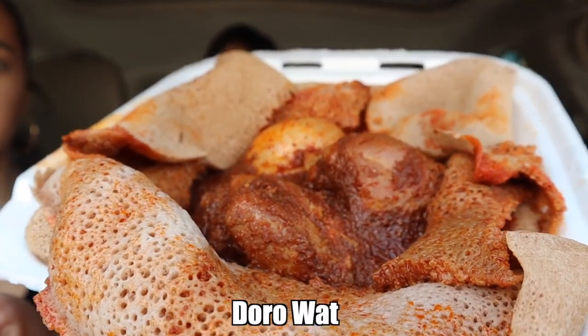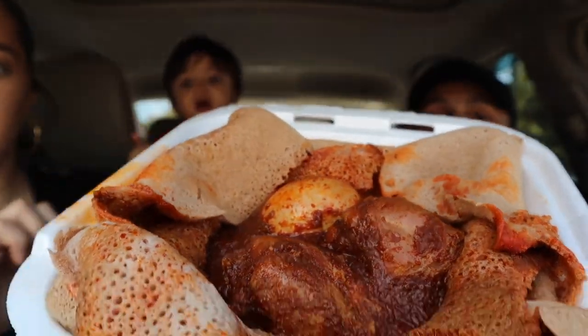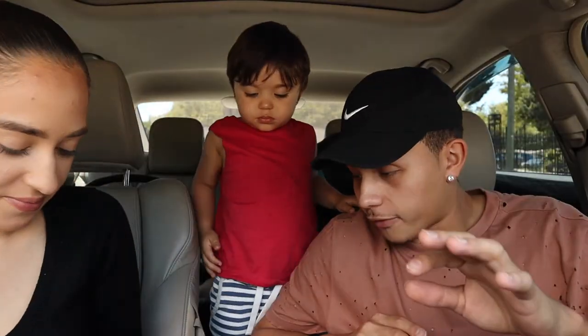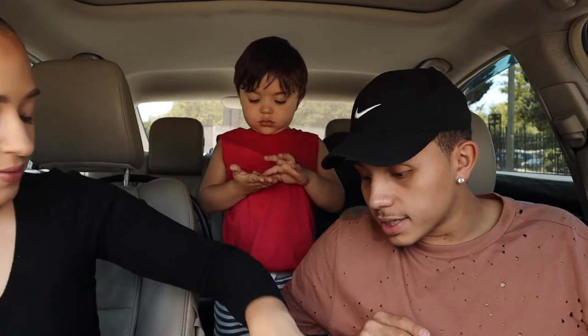So look, this is the chicken right here. And this is going to be the hard-boiled egg that comes with it. So that's how it looks. I'm with Cairo on this one. I'm done with that flatbread. No, you need to taste it with the flatbread and see how it tastes. It's gonna ruin the taste. I'm just gonna taste everything separate.